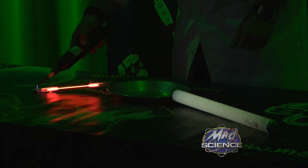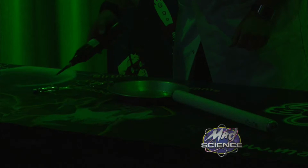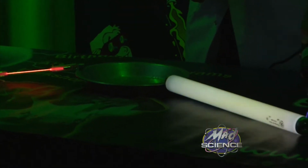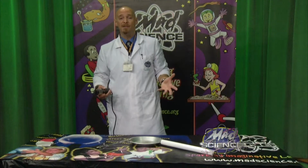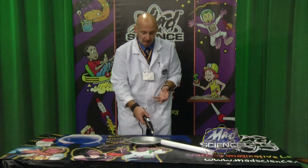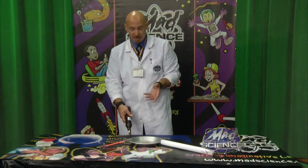Look at that. And I can touch the neon tube and it lights up. I can move it over to the fluorescent tube, it lights up. I can go back and forth. I can touch it in the plate, it lights up. They all light up because I'm making a big circuit. And I'm completing the circuit by going back and forth, here and there, all over the place. And the electricity flows all the way through.